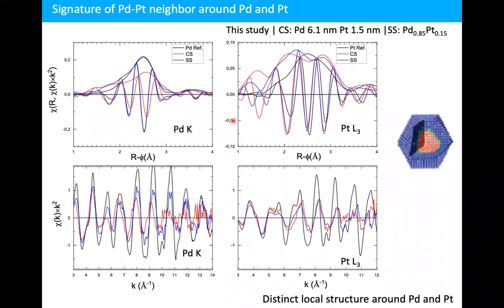If we compare the raw k-space and the FT spectra, what we found is that for the spectrum at the palladium K-edge, the node position shifted to a higher value for the core-shell spectra, which indicates that the epitaxial surface stress from the platinum shell changed the overall structure of the palladium core. And if you compare the platinum FT spectra, what we found is that for both the core-shell and the solid solution nanoparticle, the atomic distance is completely different as compared to the monometallic platinum.